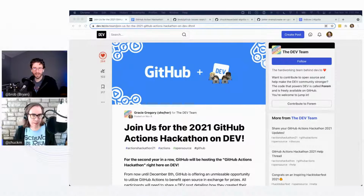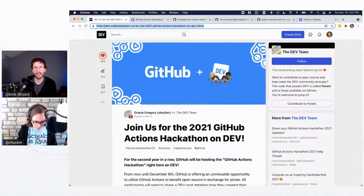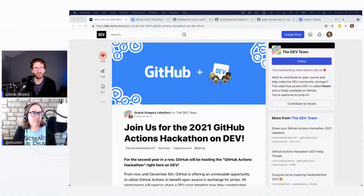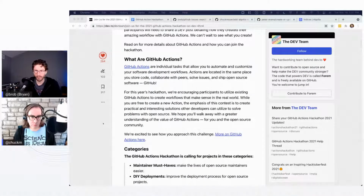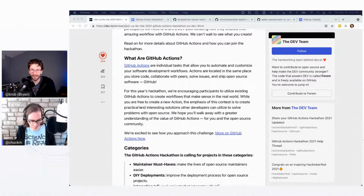We have the GitHub Actions hackathon from dev.to. There is a virtual hackathon going on over the course of the next few weeks, I think, and I'll post this over in chat. They want people to make GitHub Actions that are very useful to open source maintainers. I think that's a great goal, right? Open source maintainers actually have it pretty rough in a lot of ways, and so we want to help too.